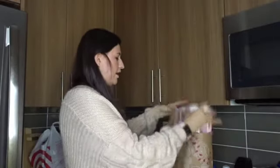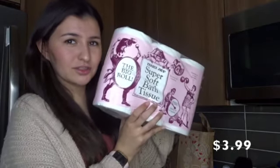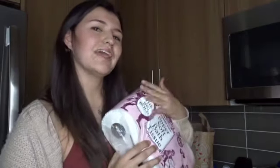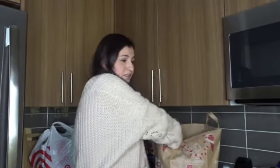The next bag, we just got some super soft TP for your tush. Yeah. I know, because we did have a shortage there for a good while. We got bananas. How do you guys like your bananas? I have to have them like green, otherwise they just taste weird to me. So I always have to have them green.